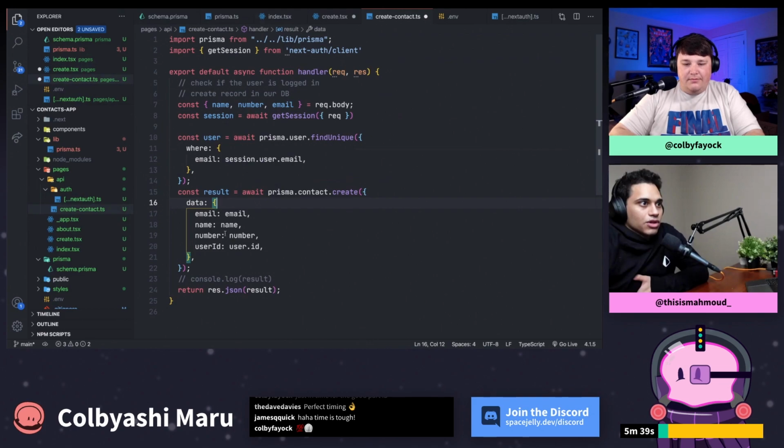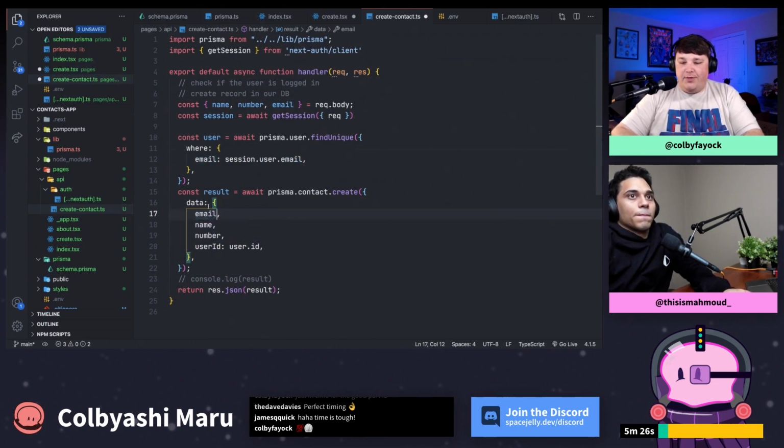Actually, I believe we can just get rid of this and pass it as these values, since they're the same name. It's cleaner this way. And because we're initializing that Prisma client, it already has the context of you being able to access the user and the contacts table from Prisma, right?